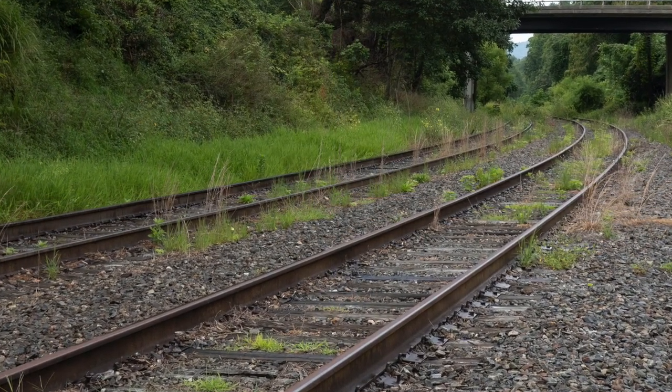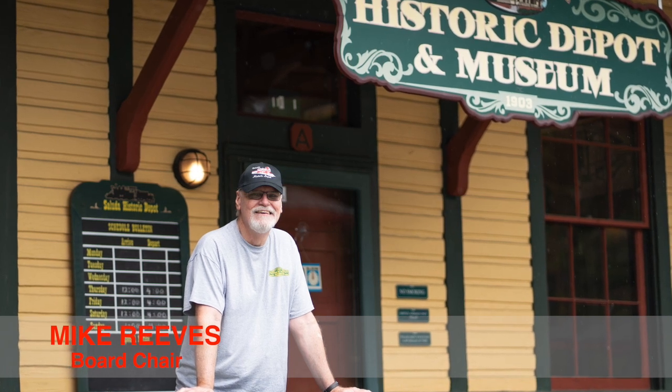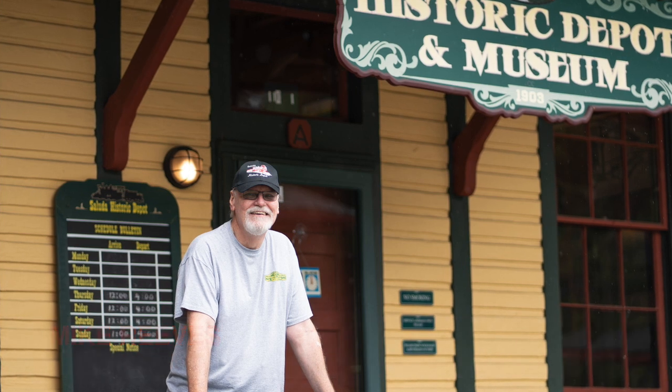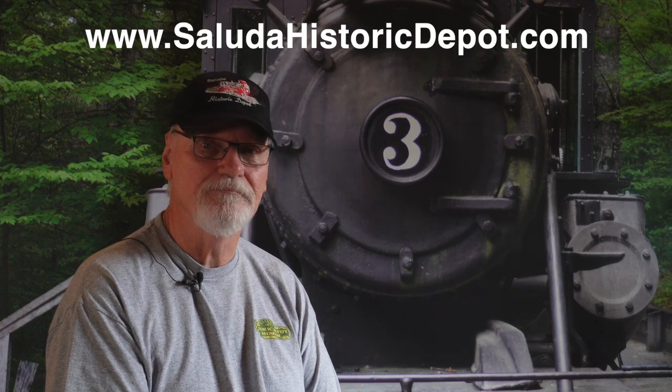You only have like 700 people that live here, right? Yes, we only have 700 full-time people living here. It is a very active community. There's something going on all the time. Saluda is basically packed every weekend. People are busy wandering the streets, visiting the different shops, the different restaurants, the museum, the sweet shop. We're a very active town, pretty much most of the year.